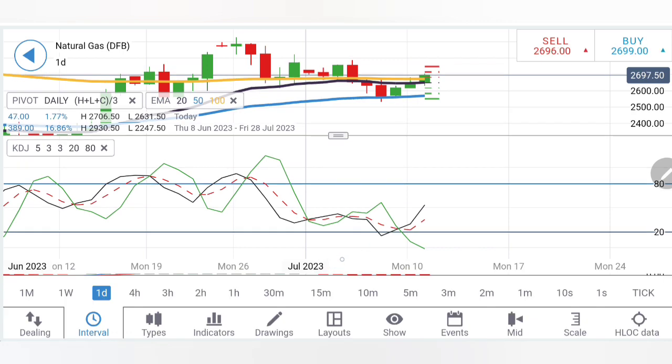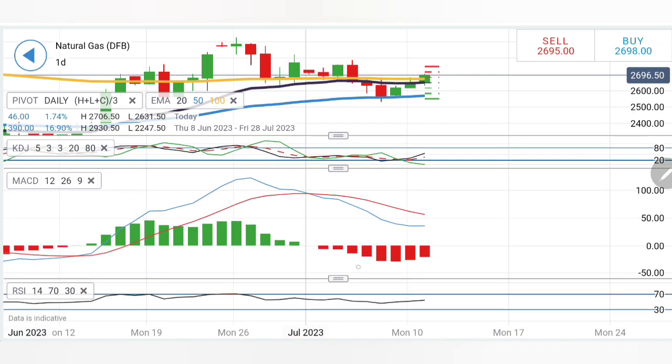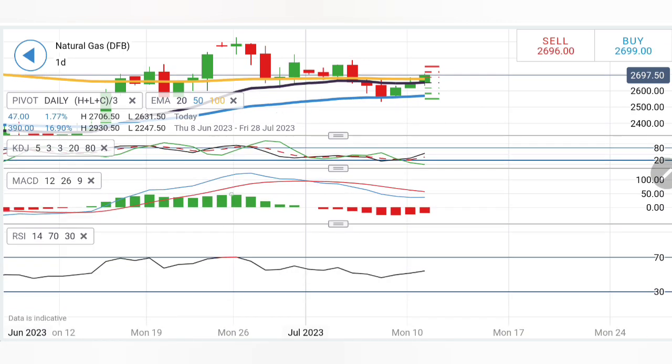The stochastic rising, MACD divergent and bearish, RSI looking upwards. Considering this, I will recommend you to buy here at 2.7 and sell here at 2.62. In between this zone, do not trade. And on the upside, 2.72 and 2.75 are two critical levels beyond which certainly bulls will pitch in, and then it is going to fly high. Take your trades accordingly. Trade with a stop loss, trade with a trailing stop loss.